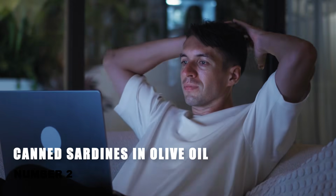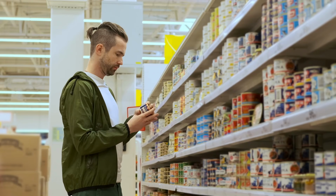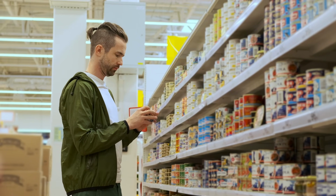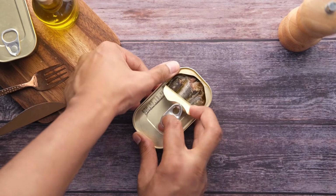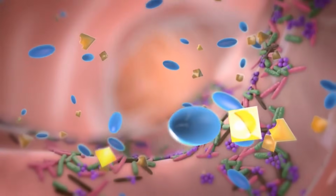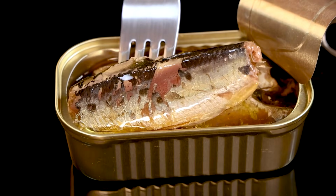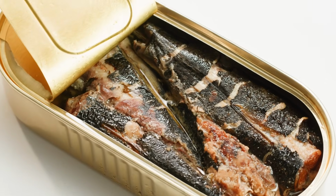Number 2, canned sardines in olive oil. I know what you're thinking. You're wrong. Sardines are one of the most nutritionally complete foods available without cooking. A single 3.75-ounce can delivers roughly 22 to 23 grams of protein, plus calcium from the bones. Yes, you eat the bones, they're soft, plus vitamin D, omega-3s, and CoQ10, which supports mitochondrial function and energy production during training.